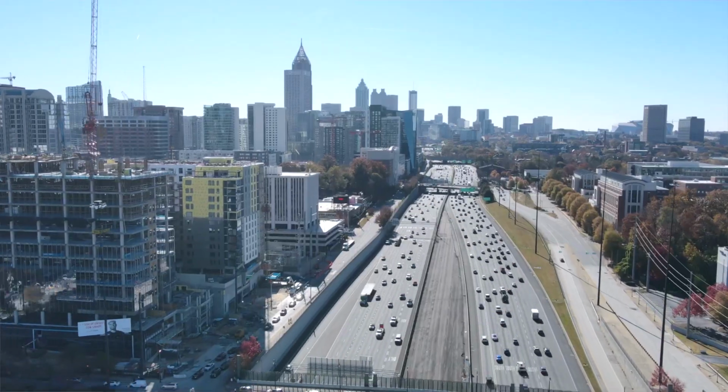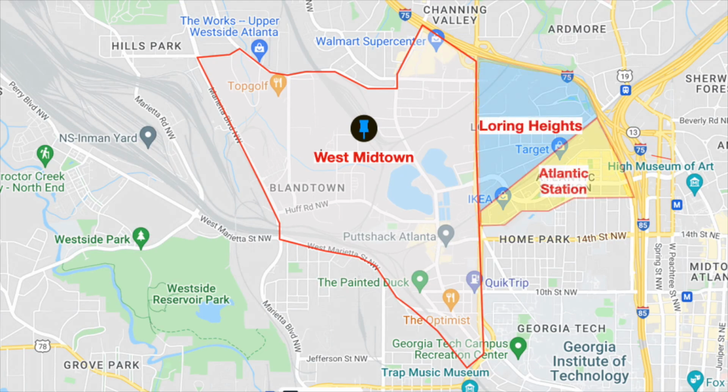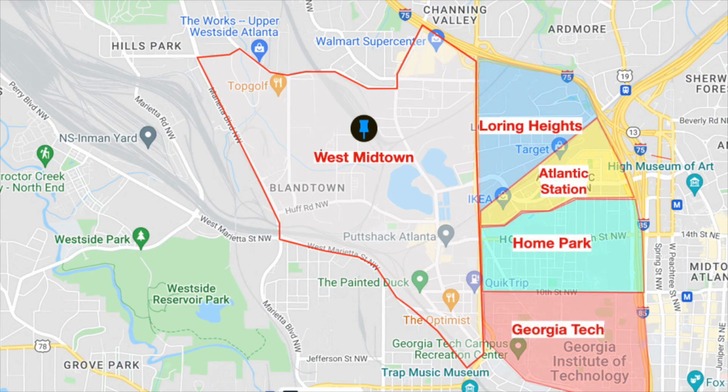Now, some people will call this West Midtown, Westside. And I'll be honest, there really isn't a true boundary line for the West Midtown area. As the name sounds, it is on the west side of Midtown, just across 75/85, and it's just west of Georgia Tech and the Atlantic Station area. So it's an area that roughly, I'd say the heart of it runs through Howell Mill Road, and I would say the borders would be like Northside Drive, Marietta Road, and then Chattahoochee Avenue on the north side.